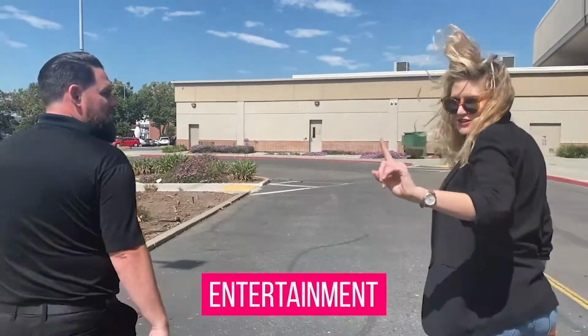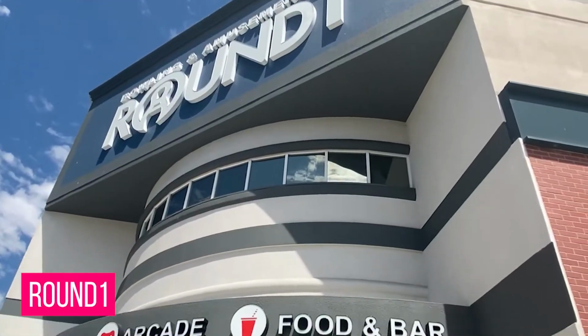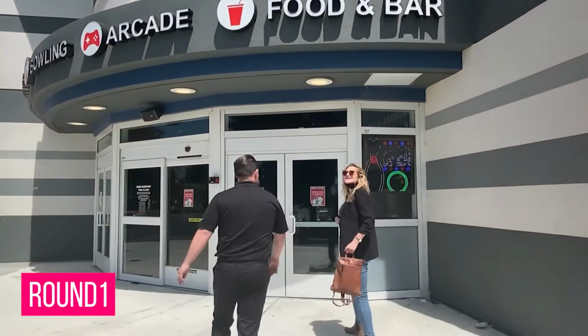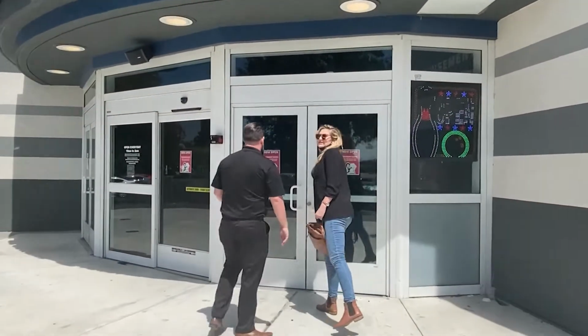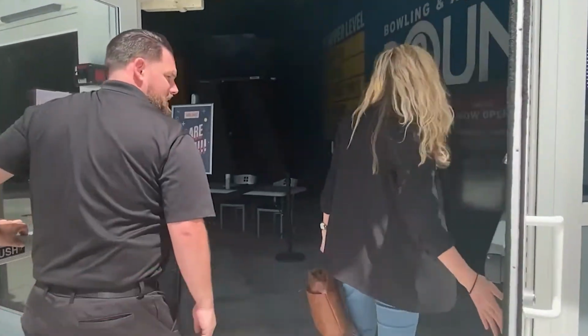Other things to do, entertainment. So we're saying this place was like a Dave & Buster's. Yeah, it's like Hayward's Dave & Buster's, it's pretty cool. And then we're talking about Southland Mall also has festivals. They have little fairs here. Wow, that's pretty cool. Oh, yeah.